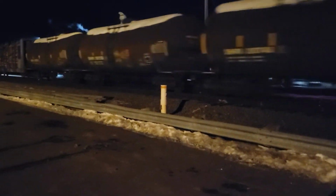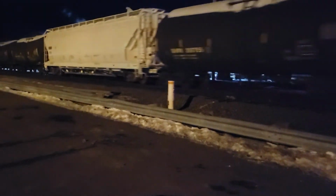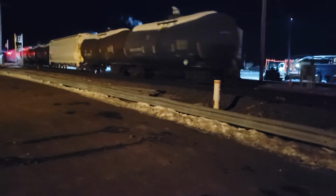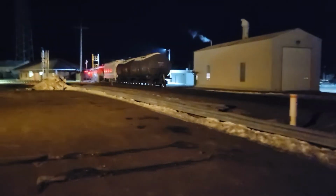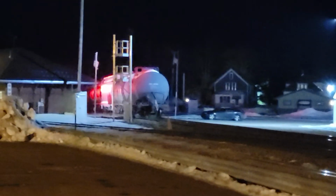Last of the Woodtick. It's HPX210739. The train device is going. We'll do it for the Woodtick here in Ladysmith.